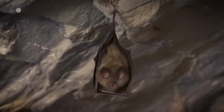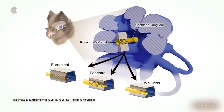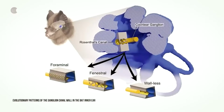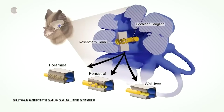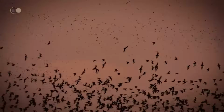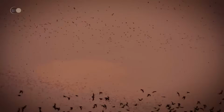For example, some bat species have developed cochlear regions where the length of the organ of Corti, dedicated to specific narrow frequency ranges, is considerably enlarged. These adaptations have enabled bats to better detect and localize sounds in their environment, improving their hunting and navigational abilities.